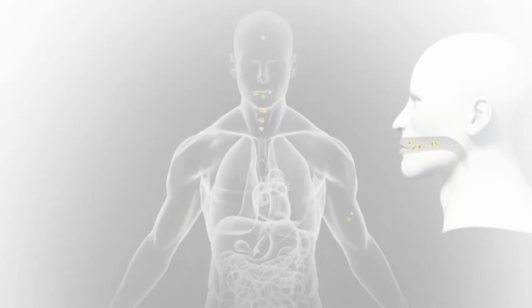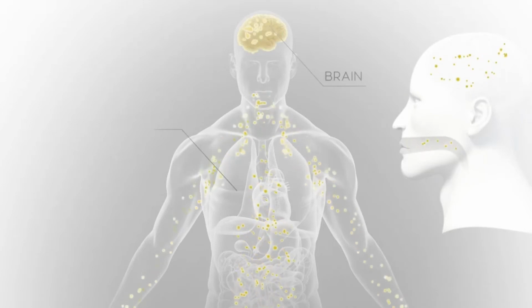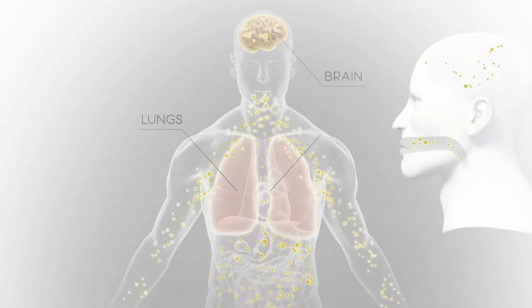Mounting scientific evidence shows that harmful oral bacteria can enter the bloodstream and wreak havoc on the body. A healthy body starts with a healthy mouth.